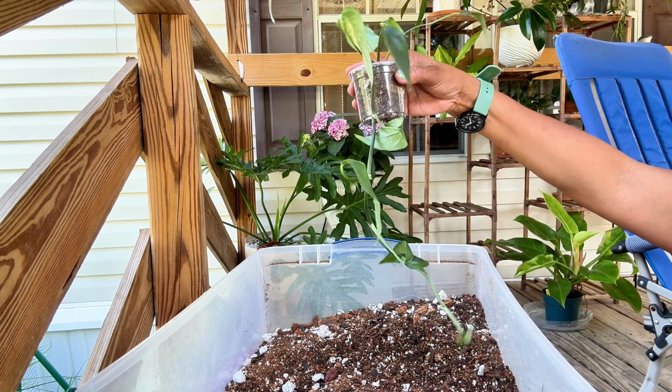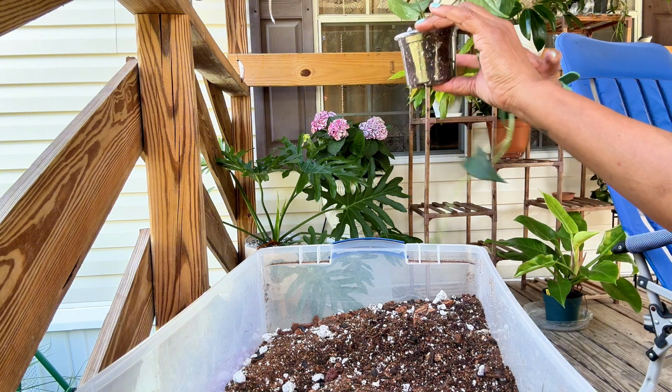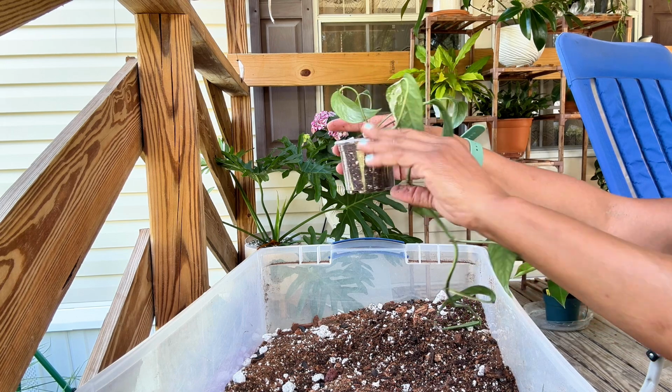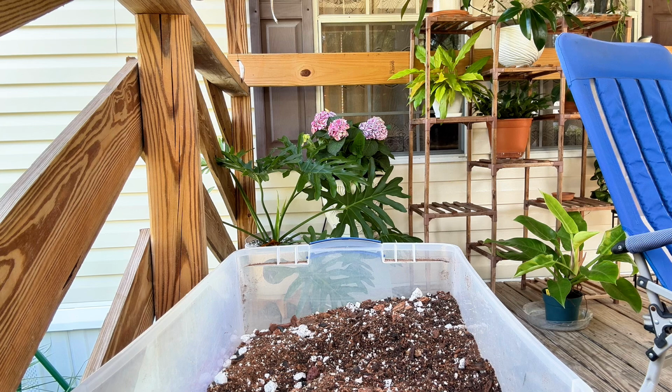She's looking fabulous. I might want to trellis her when she gets established in this pot. And then I want to show you 2 additional plants that I repotted off camera, and I placed them in my new terracotta pots that I purchased at Walmart. Let me get those for you.